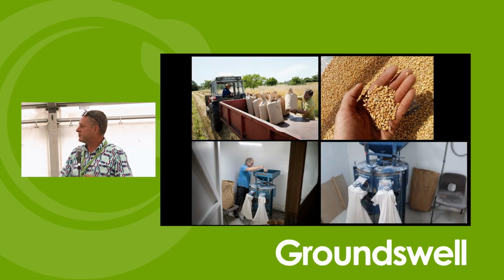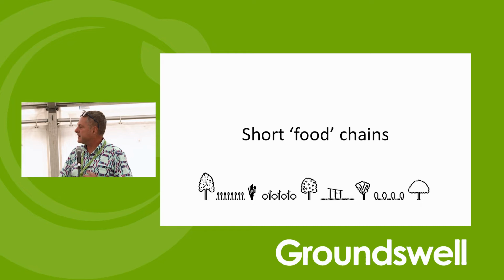And we now have a bakery, and that's the beginnings of the short food chain story. So here we are, the short food chains. We could not make money, nowhere close to it, by selling flour, or wheat flour even, or cherries or apples, or any of those things.